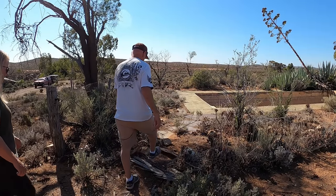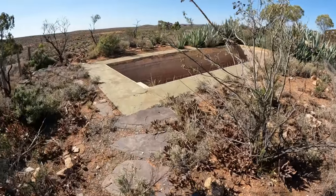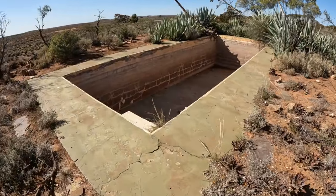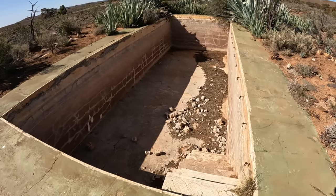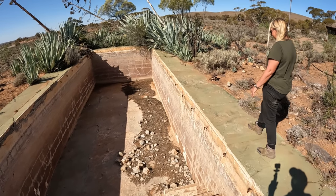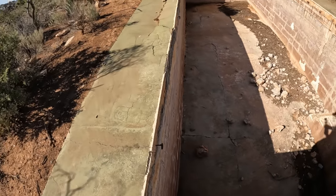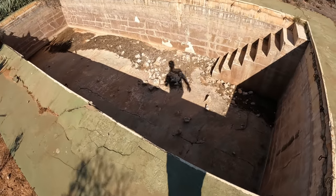Okay guys, saving the best till last. This is something you would not expect to find in an Outback homestead. Check it out. It's the first time we've ever seen this. Wow.